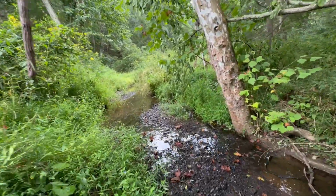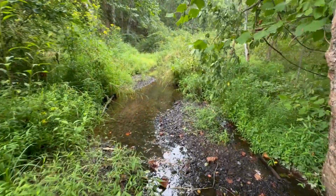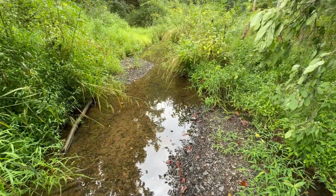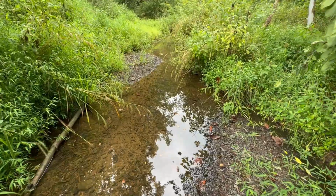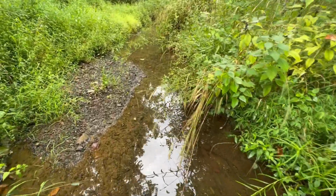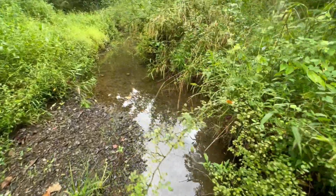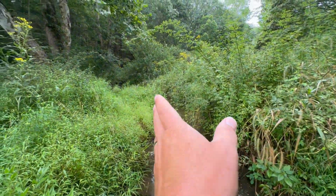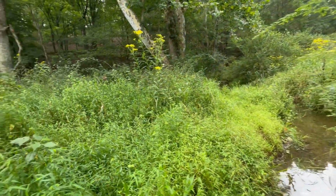But you can see, there's plenty of water in here. And like I said, there's a bunch of minnows right in there swimming around. It's not very wide, but it's pretty deep. It's a pretty deep little stream down here. There's just tons of minnows down here. But you could see that the creek kind of meanders here through the lot.